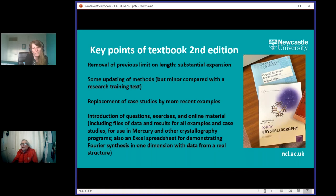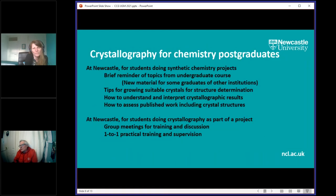So that was undergraduates. Then when we turn to postgraduates a little more briefly, there are three levels here I've thought of. The first is that certainly what I was doing at Newcastle was to offer a very short course, just 2 or 3 hours, for students who were doing mainly synthetic research projects, but who would want to have some knowledge of crystallography as part of that. So a bit of a reminder of the topics from the undergraduate course, which would have been new material for some students if they came from elsewhere.